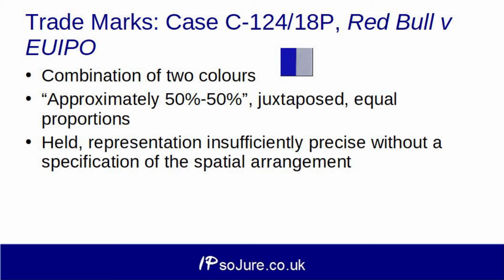I think that's a more important decision than it might at first appear, because this whole question about precision in trademark applications is so topical.